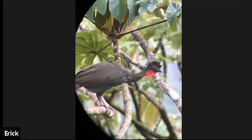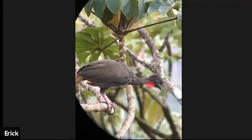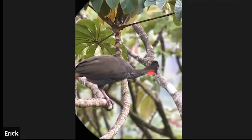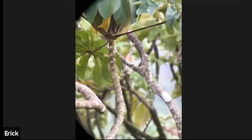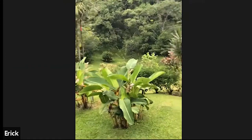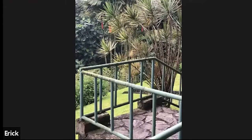Wow, that's a great view, Erick. Yeah, as I said before, this is the lucky tree. Lots of birds and sometimes mammals, such as coatis, sloths, and other species also like to hang out in this species of tree. There he goes. Drop down. Oh, listen to that. There you go. Very active right now. Oh, I go back to the toucans.